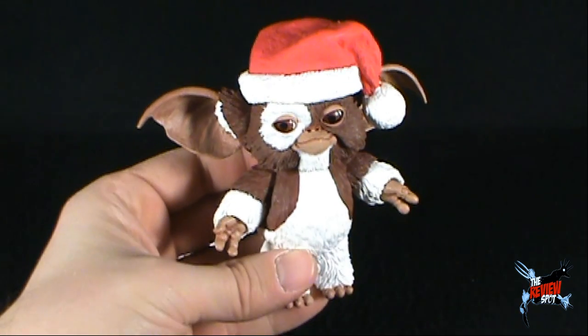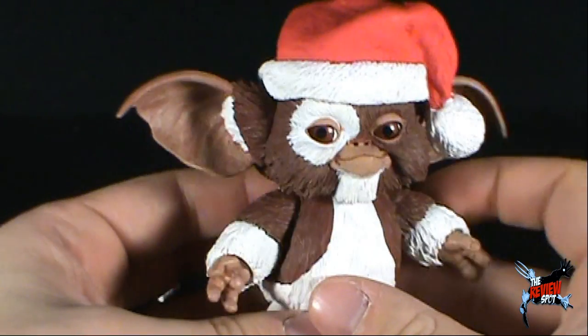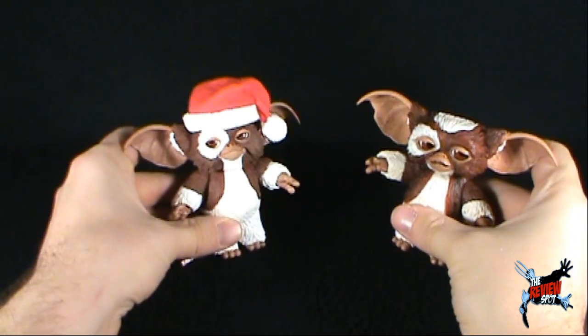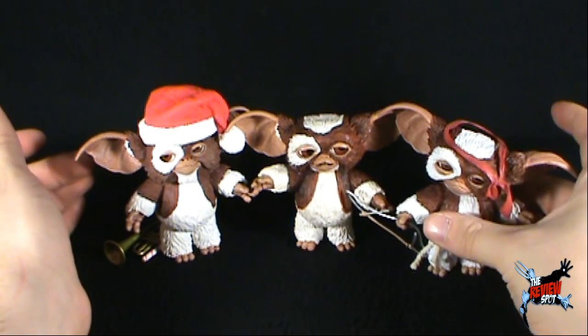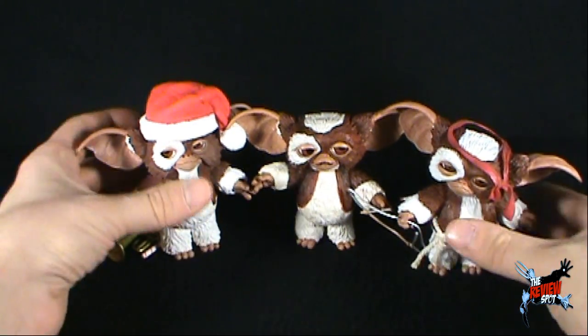I love this figure. I don't know if you can tell, but Spot really loves this figure, and the fact that it just looks so different than all the other Gizmos we've gotten. In fact, let me just move the camera back a little bit here. There is Christmas Gizmo. There is the original Gizmo. And of course, we can't forget Combat Gizmo. You can see that they are clearly all different from one another.